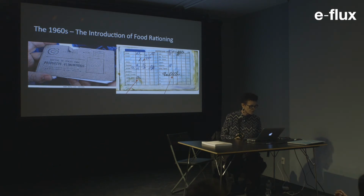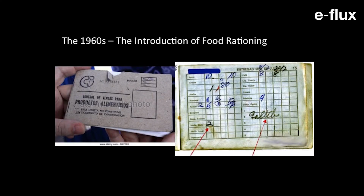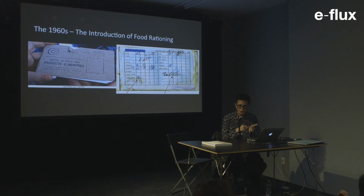So basically, the revolution in Cuban food begins with the introduction in 1962 of food rationing. This is the infamous libreta, or your ration card, which is supposed to guarantee that everybody gets enough food to survive every month. And you go to these dispensaries and they check off what you're entitled to every time you go. What is less known is that the quantity and diversity of foods offered through the ration book has steadily diminished over the last 40 years.